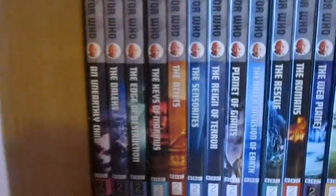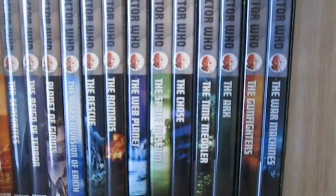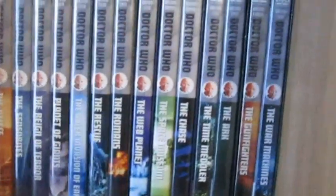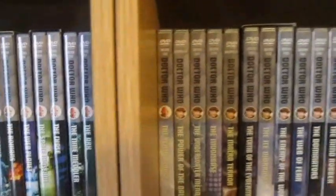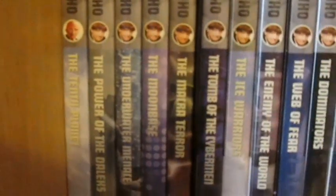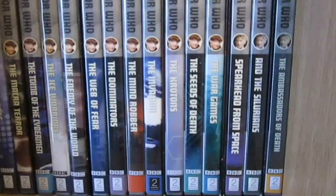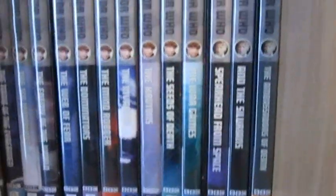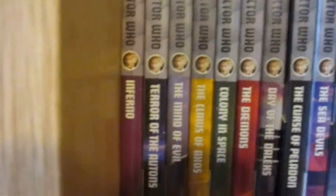We've got all of Hartnell up to The War Machines, and I'm pretty sure I have checked that these are in the right order. I haven't checked before making the video, but I did check a couple of days ago, because some of them were out of sequence. Then we've got The Tenth Planet through to Ambassadors of Death. Then in this box, each box holds 18 DVDs, so that's the system.